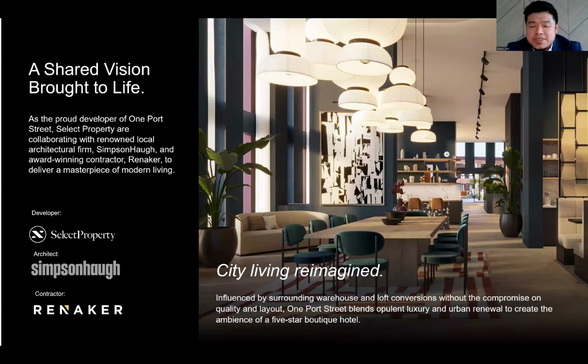And as a tradition of Select Property, we always work with Tier 1 partners. Same for One Port Street. Developer is Select Property and architect is Simpson Hoff. Now, the Hoff family has also commented that One Port Street will be the next landmark of Manchester. Simpson Hoff has created some of the, I would say, legendary developments in Manchester, including Beetham Tower and Number One Spinningfield, which is the main tower in the business district, as well as a few iconic buildings. So the Hoff family designed One Port Street with the mind that this will be the next landmark tower after Beetham Tower. And contractor will be Renneker.